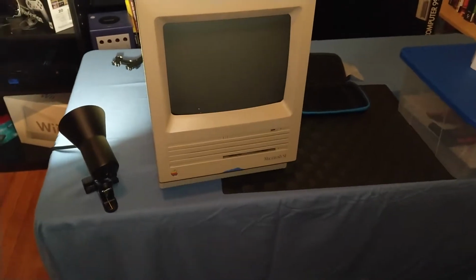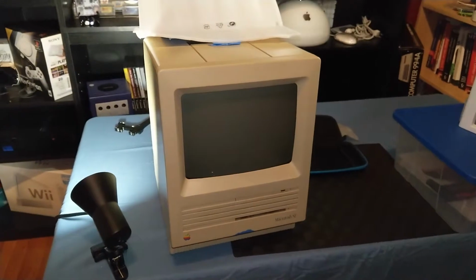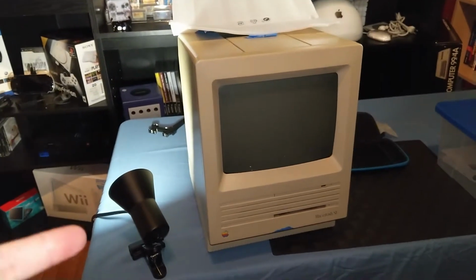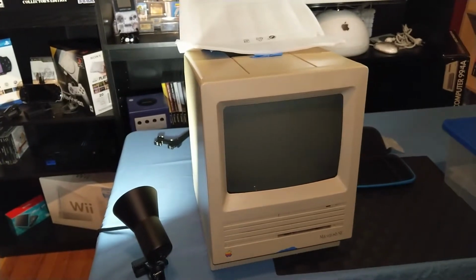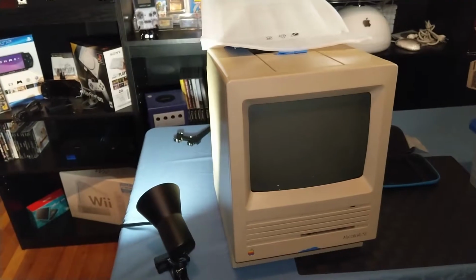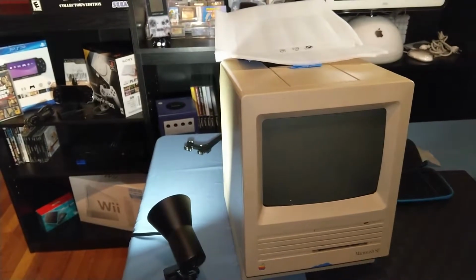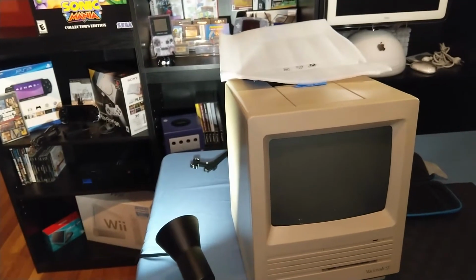It's a Mac SE. I'm going to be going through a refurbishing process of this. This will be a future video for sure. I just don't know when. And I also have its previous iteration, the Mac Plus, which came with 1 megabyte of memory and was the longest selling Mac up until the 2011 Mac Pro, which looked like the trash can, or it might have been 2013, I forget.